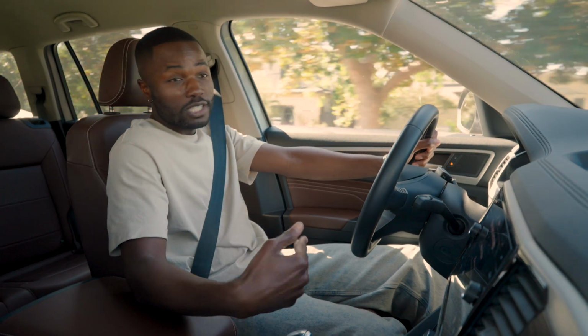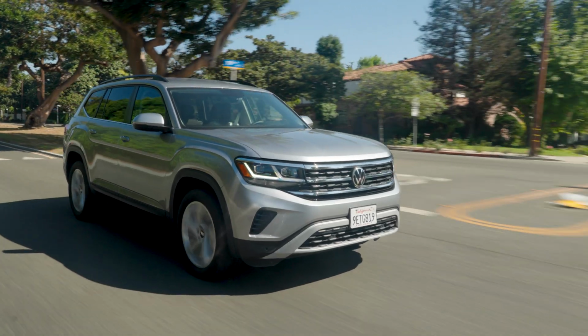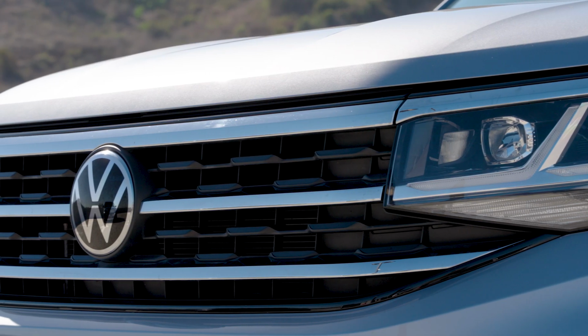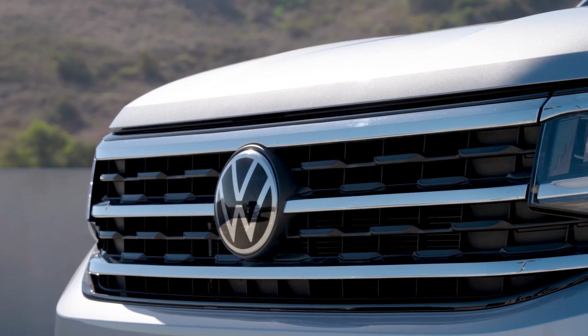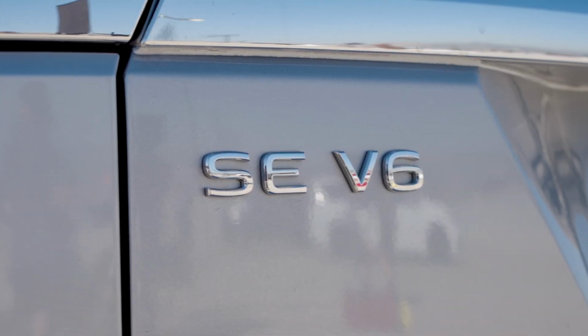Look, the Ford Explorer is fun to drive, so in comparison, the Atlas does feel less sporty. But in our 2 years of ownership, we actually found the Atlas to be more comfortable in the day-to-day driving with a super smooth ride. Both engines, a turbo 4-cylinder and a V6, are slower than the Explorer, but we don't think they'll disappoint anyone other than the hardcore enthusiast.